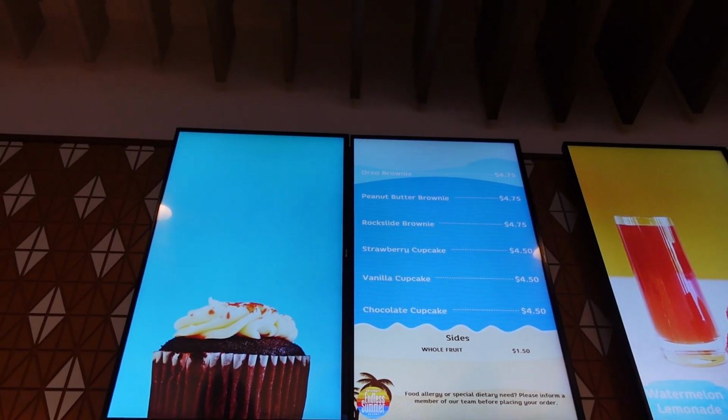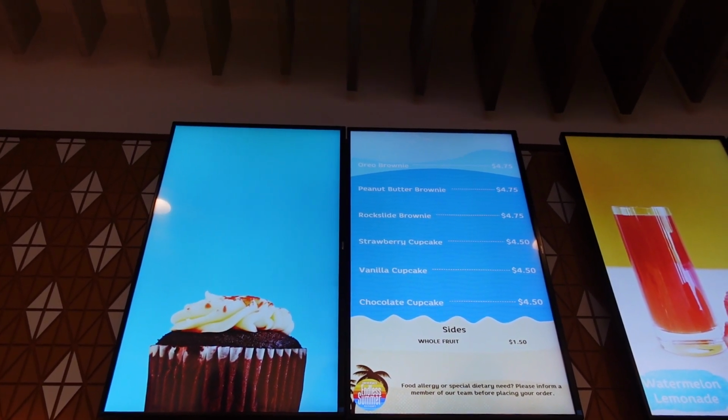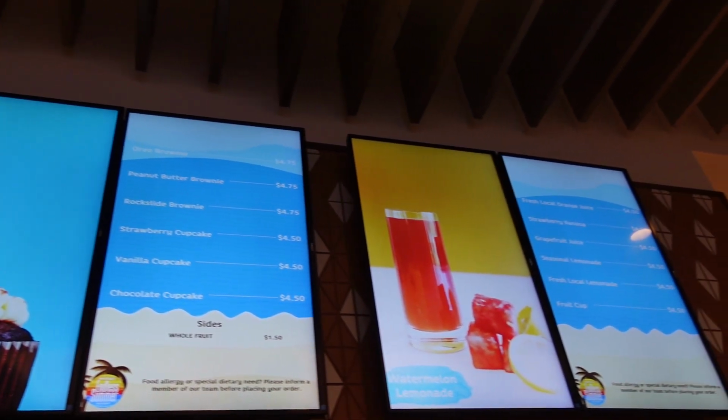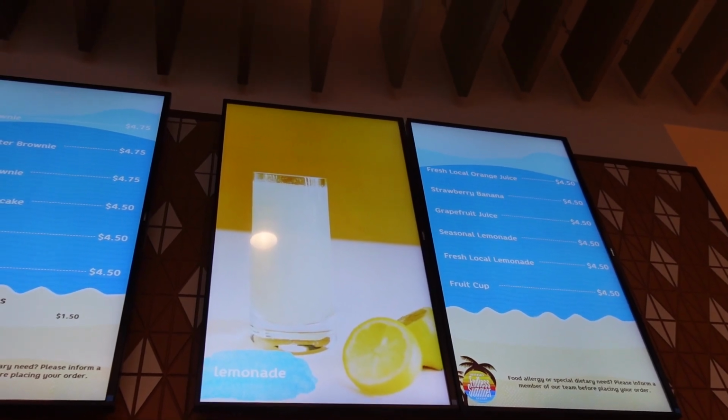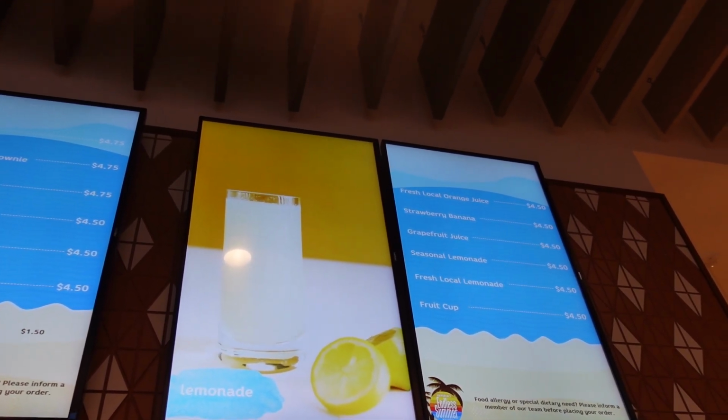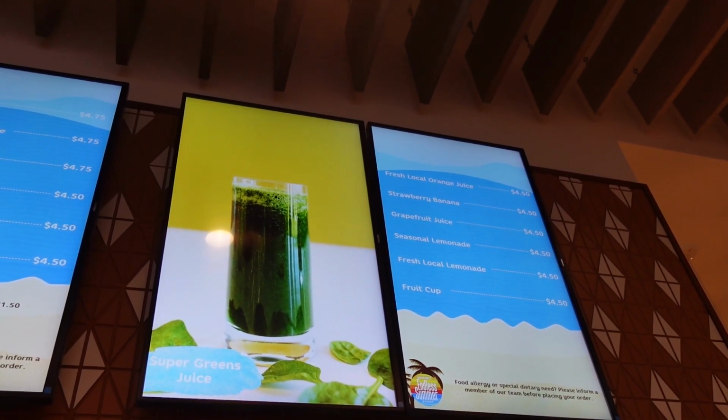And then lastly, you have desserts between Oreo brownies, peanut butter brownie, rock slide brownie, strawberry cupcake, vanilla cupcake, and chocolate cupcake. You can also get a selection of juices between fresh local orange juice, strawberry banana juice, grapefruit juice, seasonal lemonade, fresh local lemonade, and a fruit cup.